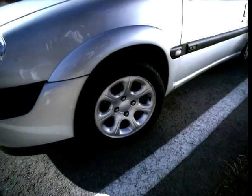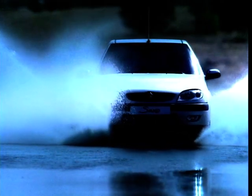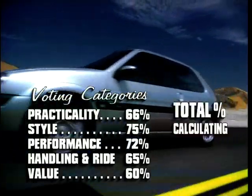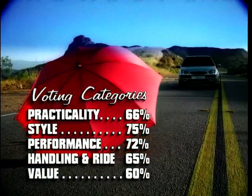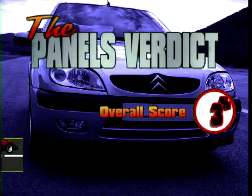The 1.1 litre is perfect for getting around in, and fun if the road from A to B is a windy one. The 1.6 VTS with its 16 valves gives an exciting ride as it gets you to 60 miles per hour in 7.7 seconds. Some of what you want from your hot hatch.